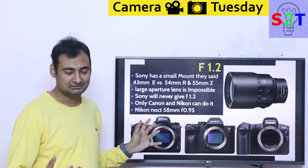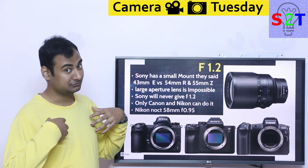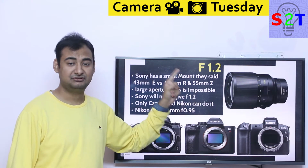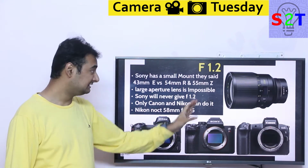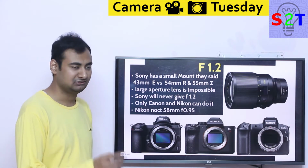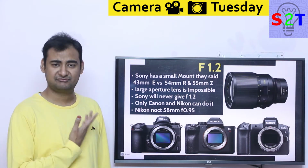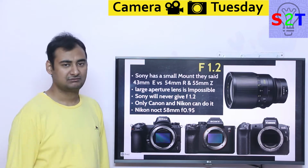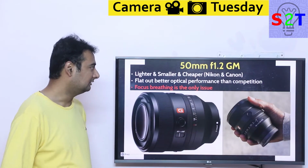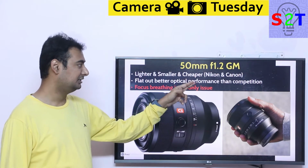Basically Nikon tried to show off that they can really do this large aperture thing. They made the Noct lens, which is f0.95. Now this lens is by definition awesome, but it does not have autofocus, and not to mention, don't even think about buying it, because it's like $8,000 and most of the time out of stock. So good luck. Now this lens, the 50mm f1.2 G Master.